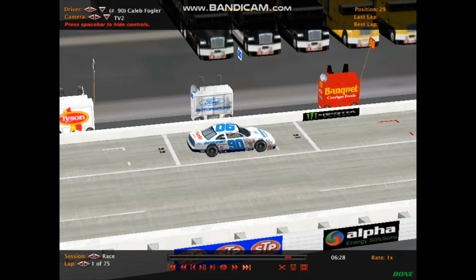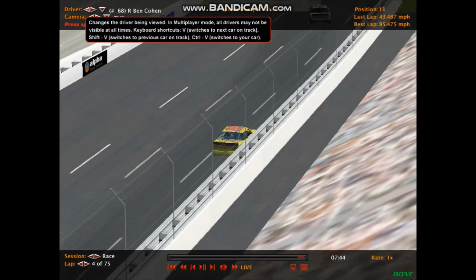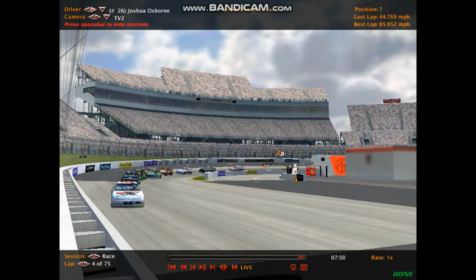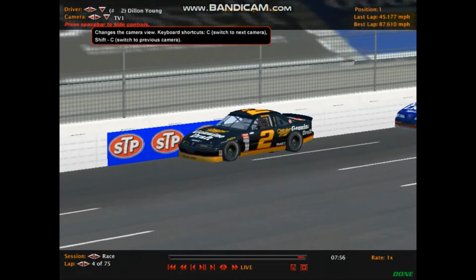And unfortunately for that 90 car of Caleb Fogler, he sits on pit road right now in that Ford. Ben Cohen is trying to get caught up on the field right now. So the yellow flag flies for the first time today. Dylan Young is your leader. We'll be back for the restart right after this.